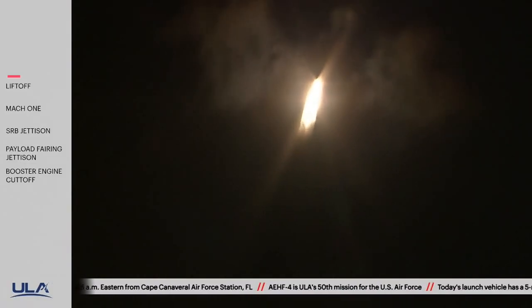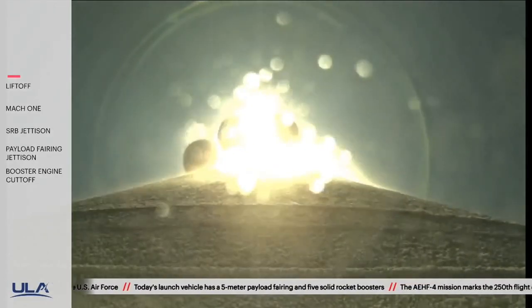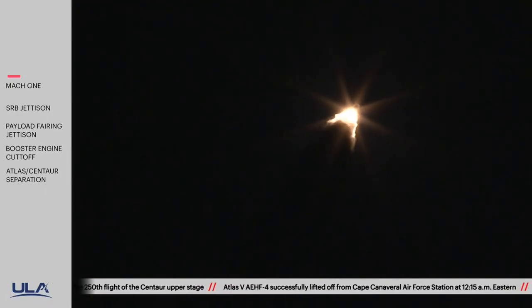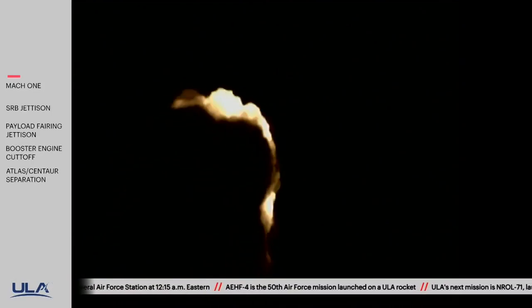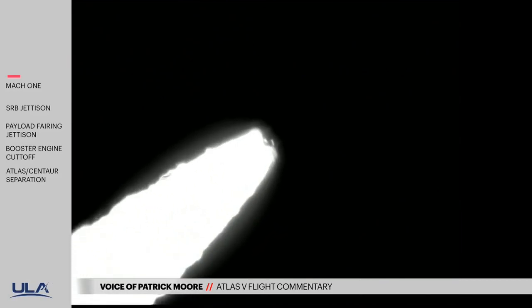Now 20 seconds into flight. The vehicle has gone to closed loop control. You are hearing the voice of Patrick Moore providing launch vehicle ascent data. Now passing 30 seconds into flight. Mach 1, Atlas V now supersonic. Now passing 40 seconds into flight. We're experiencing a telemetry dropout in the Denver data station. At this point in the flight, RD-180 should be throttling back up to 100% thrust, passing through max Q.